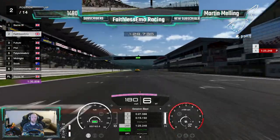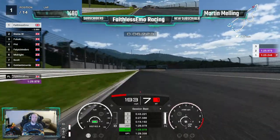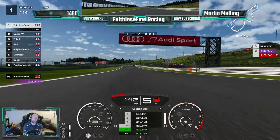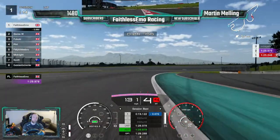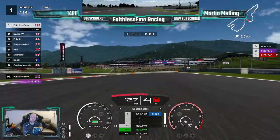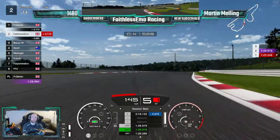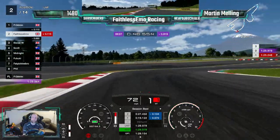Let's try and get a bit of slipstream off. It's an NSX, is it? Yeah. Great first lap. Had to wait on the rear axle there, just wanted it lighter. Should have clear traffic here. Purple sector.